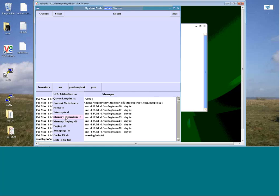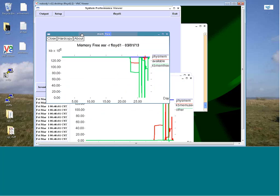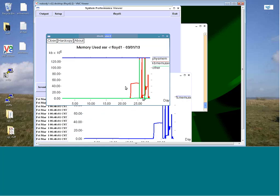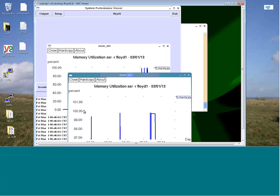Let's see what we've got for memory. In general, this machine has not had any memory pressure situations. We do get the cache quite large at points. Again, cache contained everything, including shared memory. SAR is not going to be able to break out any of that. Memory's been free most of the time. Again, here's the usage. We are getting up to 100% busy on the memory utilization. Here it is in percentage. Almost 100, 99 point whatever percent memory utilization.